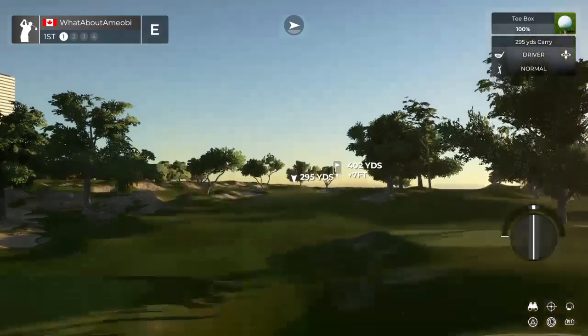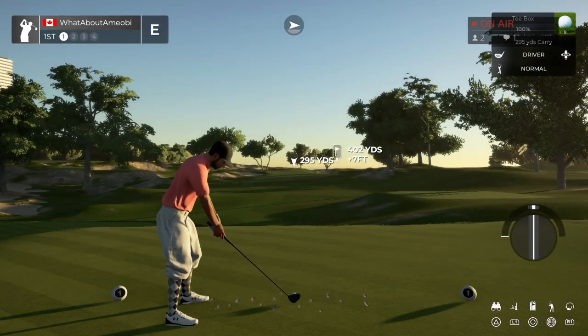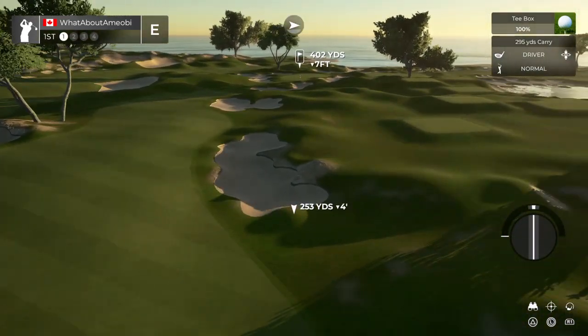Going blind, and this will be my first swings of the day too. So, who knows what we're gonna get? Right off the start here, I like the look. I like the way the tee shot's framed, the way the trees are. We get up to the fairway, it's well bunkered.